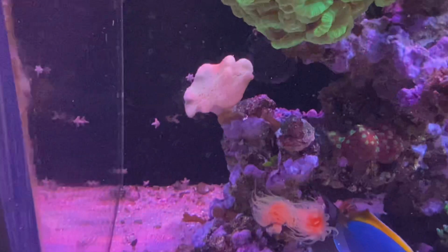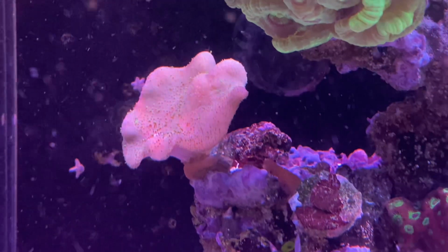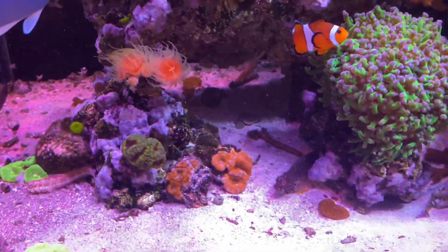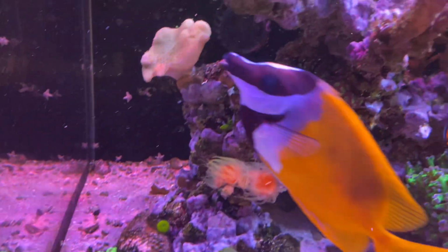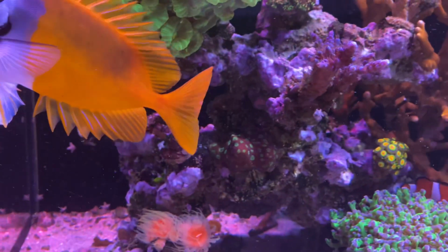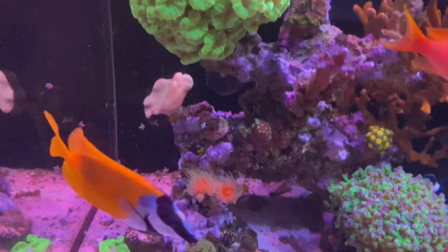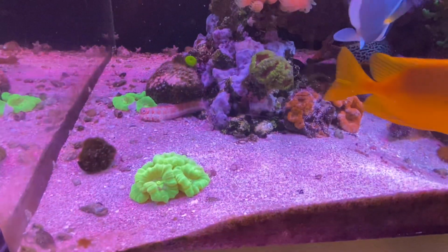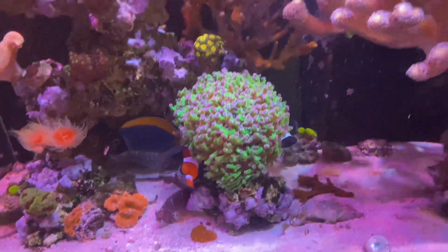My leather coral is getting picked on. You can see one of his little polyps dangling right there. I don't know if it's the powder blue or if it's the Midas blenny. Midas blenny has been kind of swimming around him, and it just makes me think whether he's nipping at him. Haven't caught the culprit yet, but see what's going on with that. See everything doing good here.